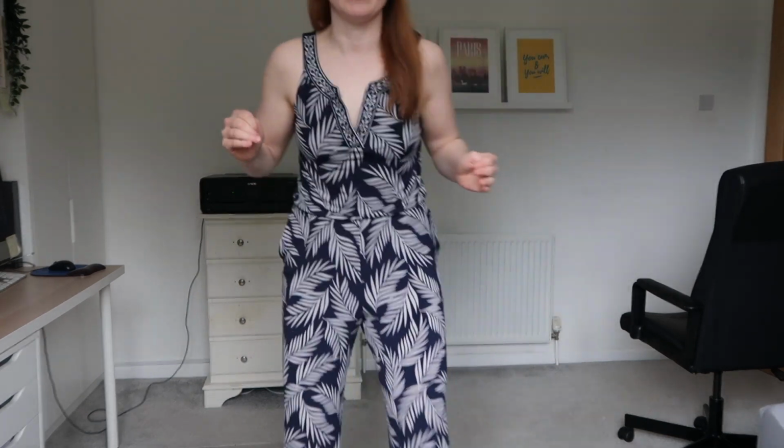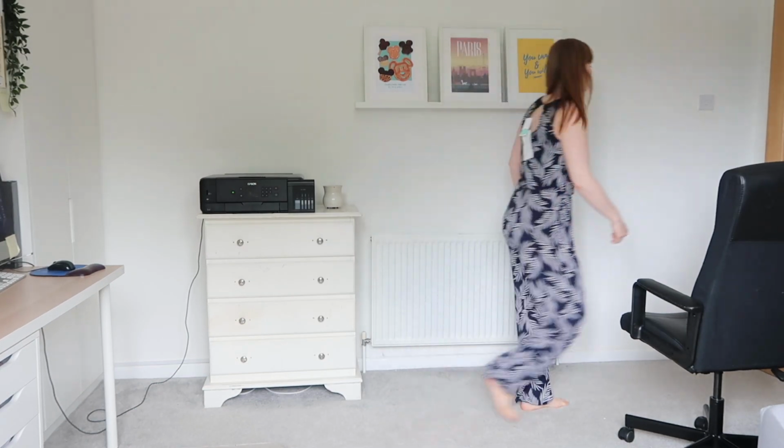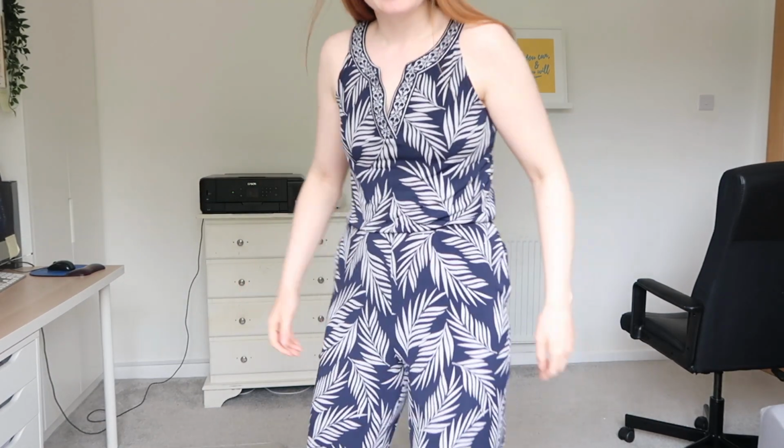I know flares are supposed to come back in fashion, but I'm not sure how I feel about it, and I just think this makes me look a bit like... I'm going to go look in the mirror. I've just looked in the mirror. Sean has done it up for me at the back, and I just am not feeling it. I don't think it flatters me much.